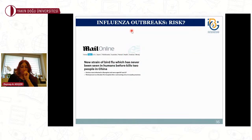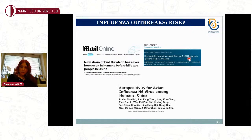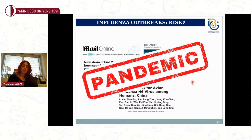Therefore, when we look at H6 viruses, sometimes we see in the news or in the literature that this new strain of bird flu comes from birds and infects humans. Also, there were some studies showing human infection with avian influenza H6N1, showing the serological appearance of the virus in humans. And there's another study showing seropositivity for avian influenza H6 viruses among humans in China. So all these things raise the question of whether this virus has pandemic potential or not.